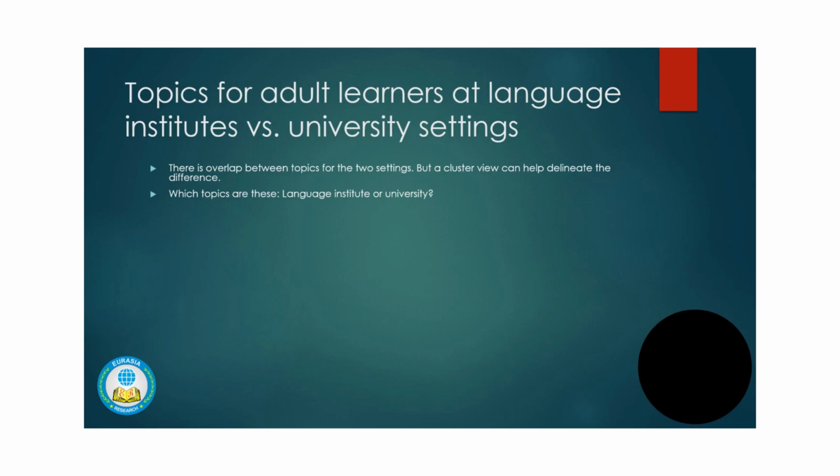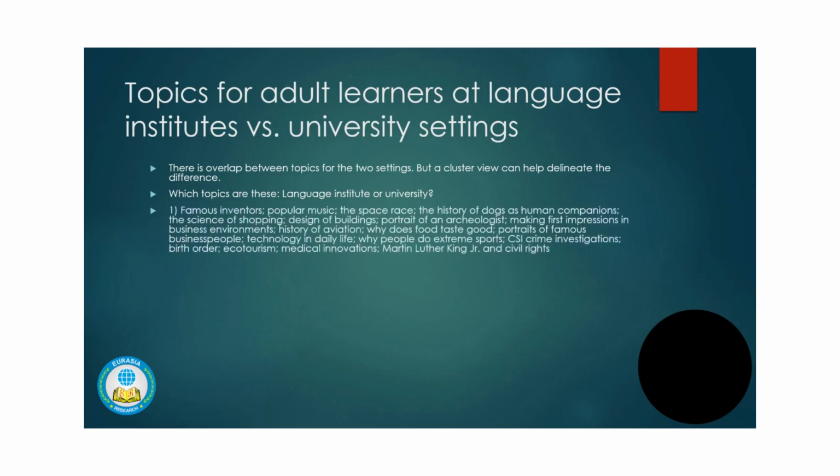Topic set number 1: things like famous inventors, popular music, the space race, the history of dogs as human companions, the science of shopping, design of buildings, portrait of an archaeologist, making first impressions in business environments, history of aviation, why does food taste good, famous business people, technology, why do people like extreme sports, CSI crime investigations, birth order, ecotourism, medical innovations, and Martin Luther King and civil rights. What about those? What do you think about those? Are those probably Language Institute or university topics? Okay, let's look at the next set.